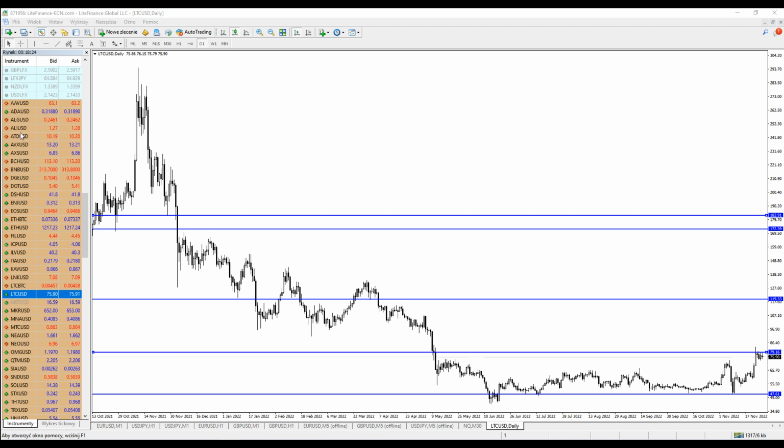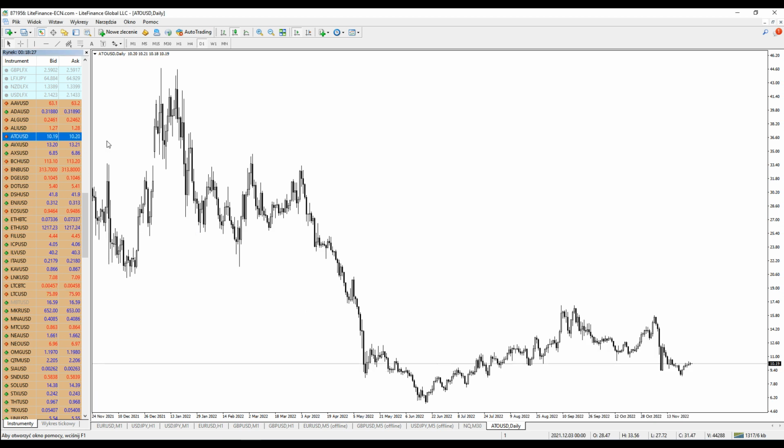The next one is Atom, and we were discussing Atom quite some time ago. There was an attempt to go higher, right? After this consolidation over here, we went higher. Okay, what has happened? We retested half, attempted to rally, retested almost the bottom of that consolidation, but we are trying to hold some certain levels. So let's have a look at what we are talking about right here, right now, when it comes to the Atom.